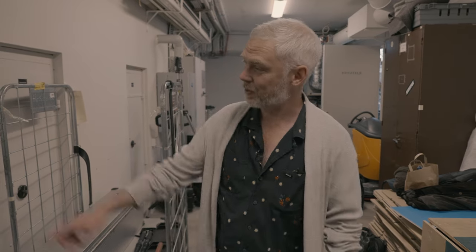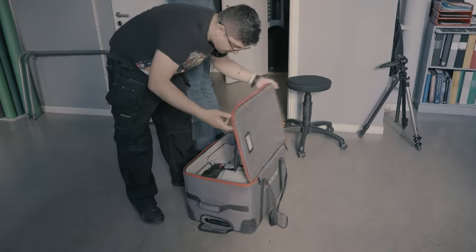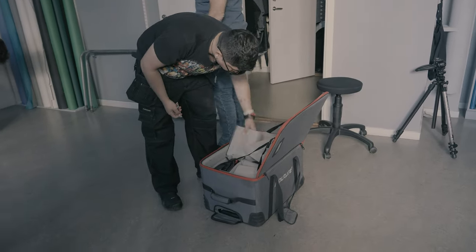We're down in the basement, surrounded by all of the kit we've had to bring in to be able to film these models. It requires so much equipment.